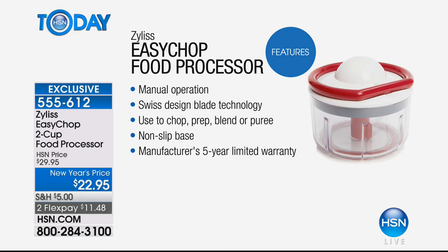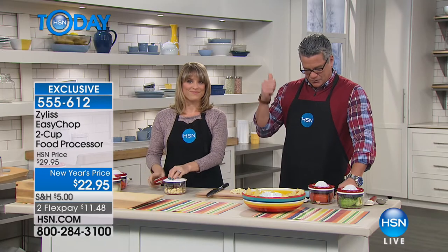It always is a customer pick on hsn.com. It's got just a manual operation. You just pull this little cord and it just chops and chops and chops. It's a 2-cup design, so you can prep all your favorite items. There's no batteries to put in. You have nothing to plug in. It's great for travel. We get campers that use this that still want to chop their veggies before they cook out on their grill. It's great for the boat and RV, wherever. No plug whatsoever.